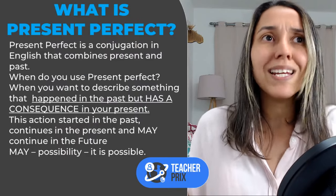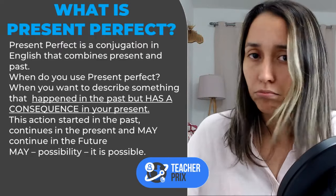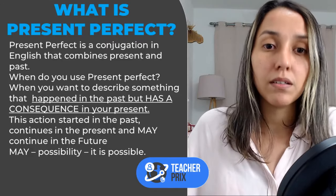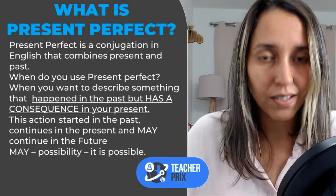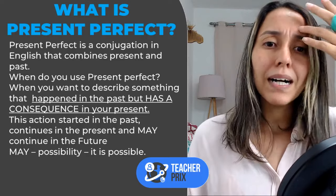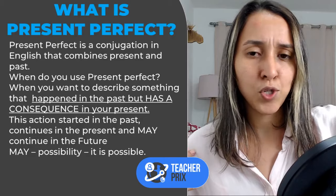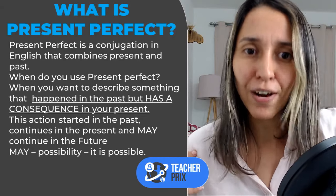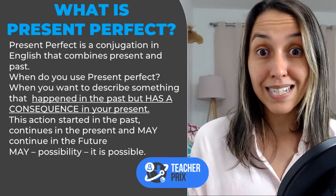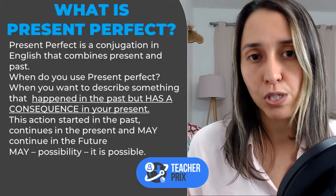So let's get down to business. What is present perfect? Basically, it's a conjugation, okay? Like past, future, present continuous. It's a tense in English, okay? So this is basically what you need to know. But the next question is, well, Priscilla, it's a conjugation, so when do I use this conjugation, my friend? Well, this is when things get a little confusing because depending on your language, you may have, but you may not use this conjugation.